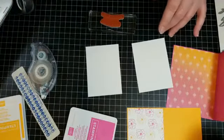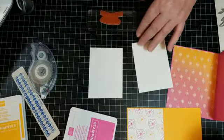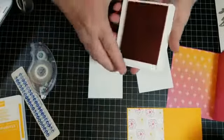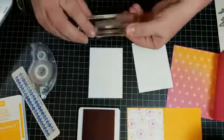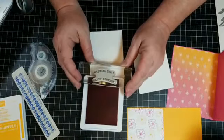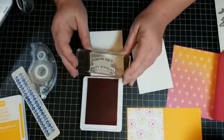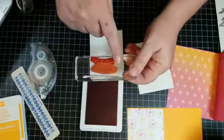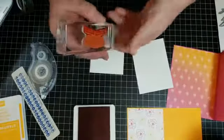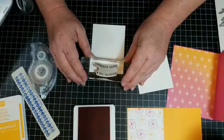And I'm using the Wishing You a Happy Birthday. I'm doing the inside first, so I am only inking up the happy birthday. I'm just going to the edge of my ink pad, giving it a couple of taps, and making sure that I don't have any ink on the other words. And I'm going to stamp happy birthday towards the top.